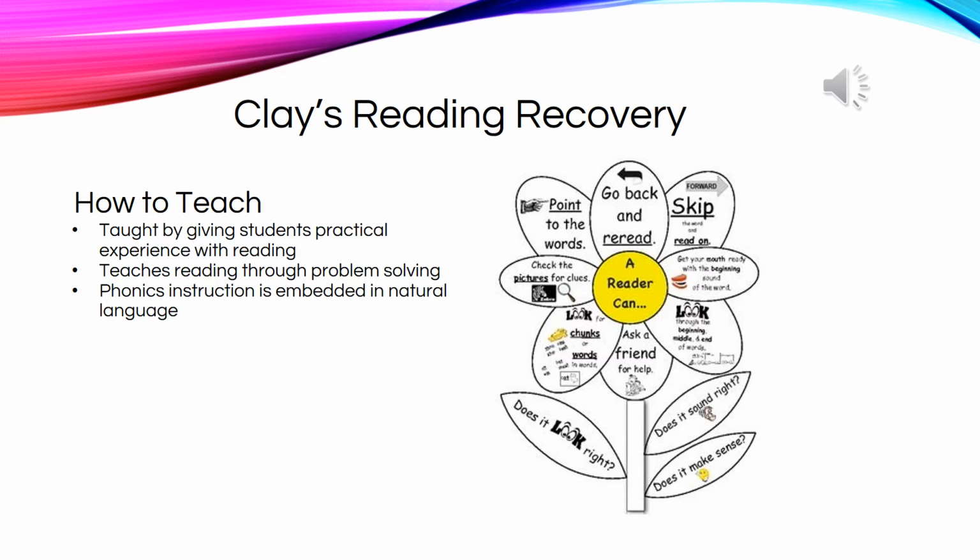The last program that we are looking at is the Clay's Reading Recovery Program. This program was developed as a result of the work of Marie M. Clay, who was from New Zealand. She did a lot of studies with reading and early literacy in the 60s and 70s, and that led to the development of this program, which started seeing use in the 1980s.